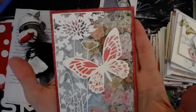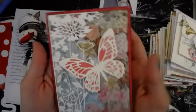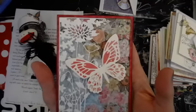You like to watch happy mail? I love watching everybody's happy mail. When someone's doing happy mail, I love watching it.